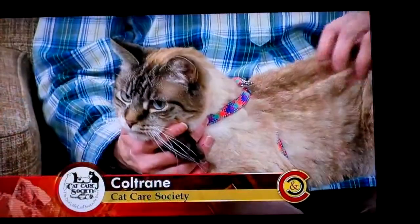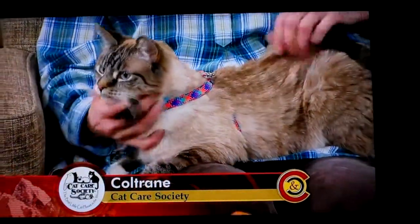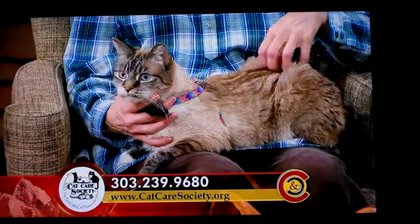Nice to see you. Hi, nice to be here. Thank you. Tell me about, is this Coltrane? This is Coltrane. He's a 7-year-old Lynx Point Siamese. Beautiful. And he's up for adoption at our shelter right now with his 9-year-old brother, Crash, who's a Seal Point Siamese. So what's the story about Crash and Coltrane?